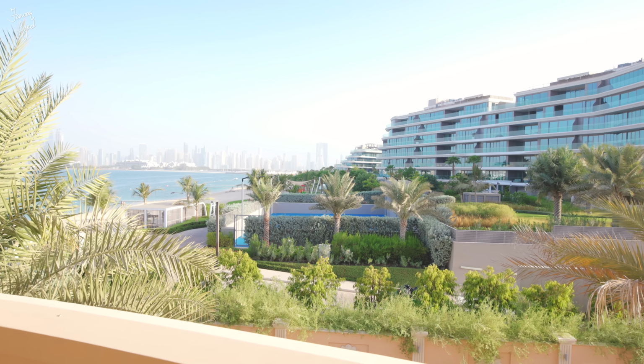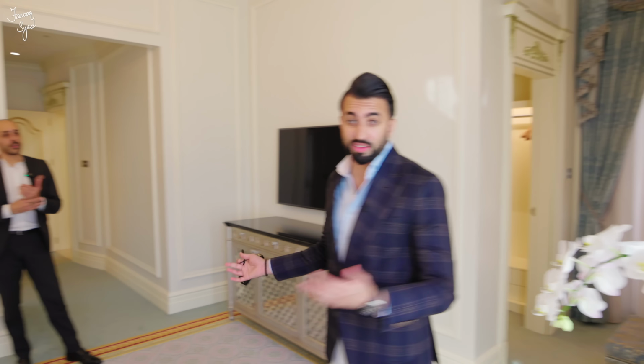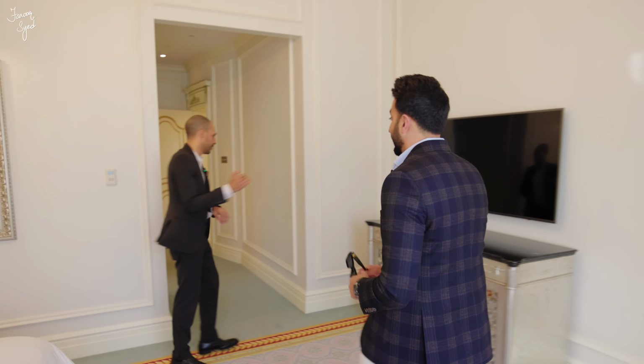So now that we've seen the second floor of this property, it's finally time to take you guys upstairs. But guys, we also have a very cool basement that Stefan just told me about, the fact that we have an entire spa, which I'm very excited to see as well. So guys, let's finally go upstairs.